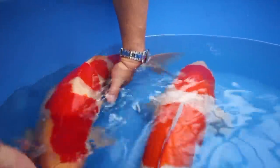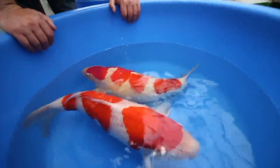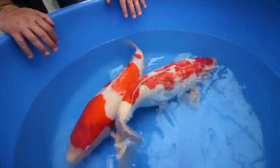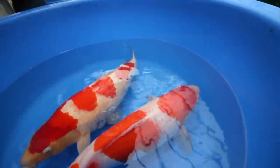If someone is going to buy their first koi, or they're already buying very high-level koi, and they want to buy a really good quality koi like this, you have to play safe. So that's your advice. Play safe. And so the traditional thing.